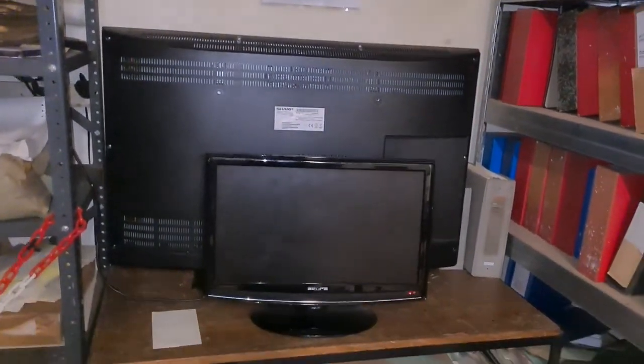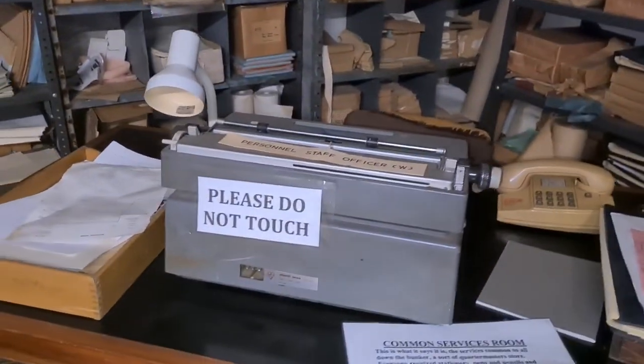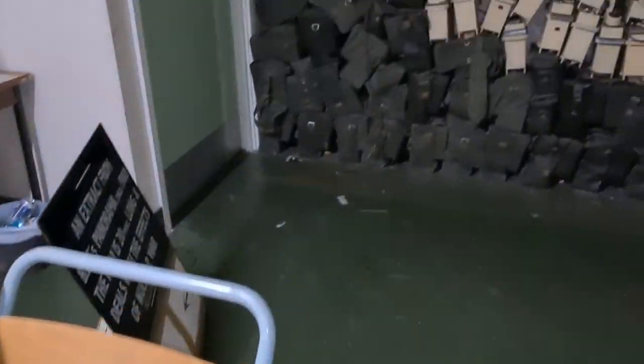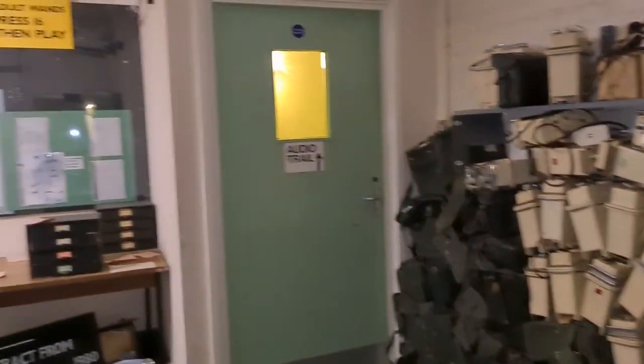They're new TVs. Oh yeah, look, modern TVs. That'll be for the films, I should think. They put films on, don't they? They have special open days and stuff, yeah? Like they put nuclear days on. A lot of these types of places do, government departments. And this is where we end the tour, isn't it?